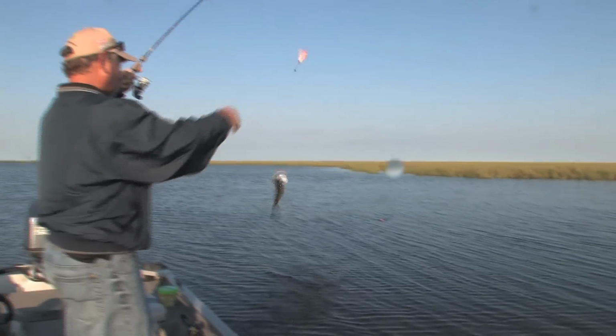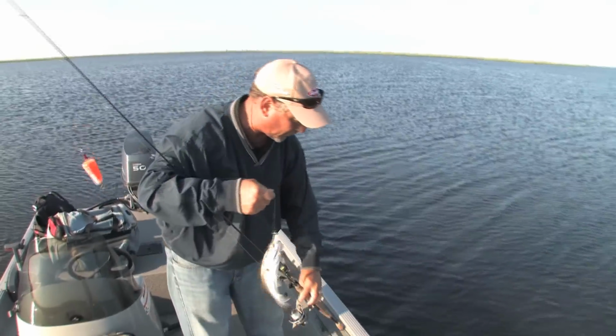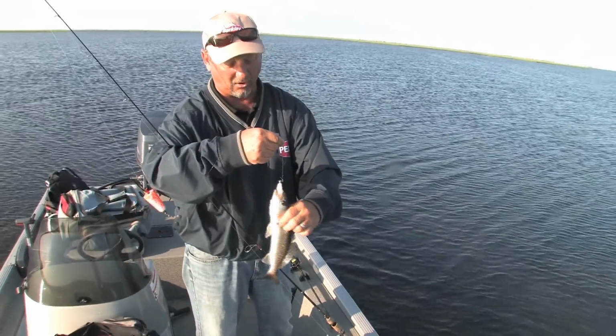1, 2, 3, a keeper trout. Oh, nice. Nice marsh fish. I mean, these are really pretty fish. We're not having many throwbacks at all.